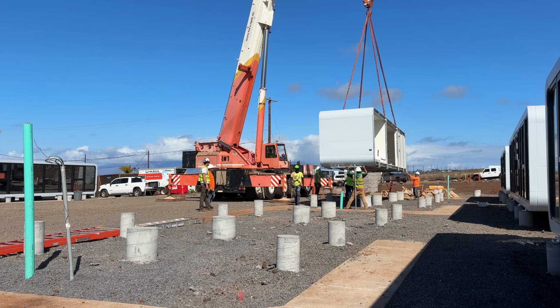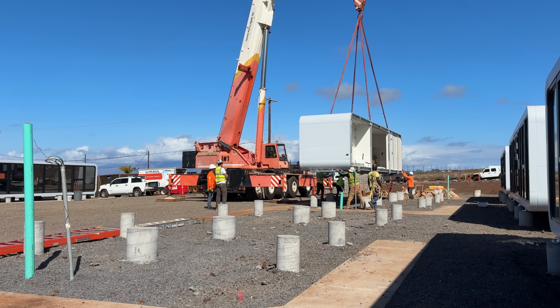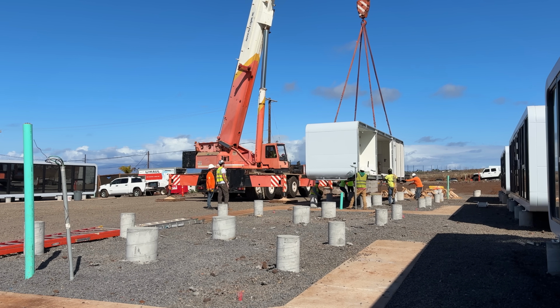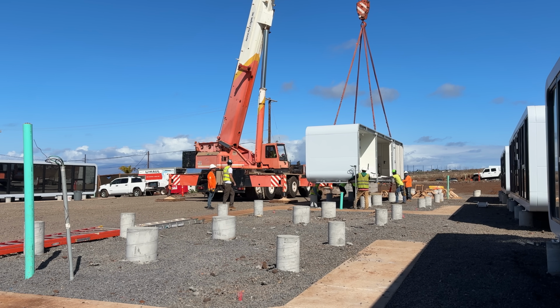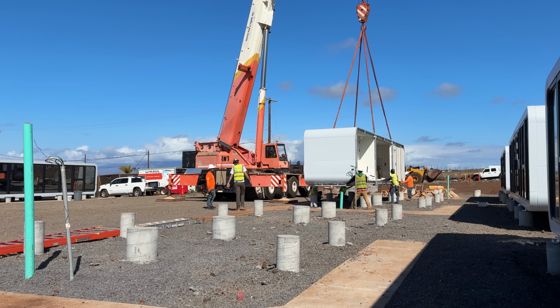This recording's been going for about 3 minutes. It took them about 2 minutes to get out of the truck. All in all, it's a pretty fast turnaround to get a house out of the truck and onto the foundation in under 10 minutes, I'm gonna say, for one half, 20 for both.